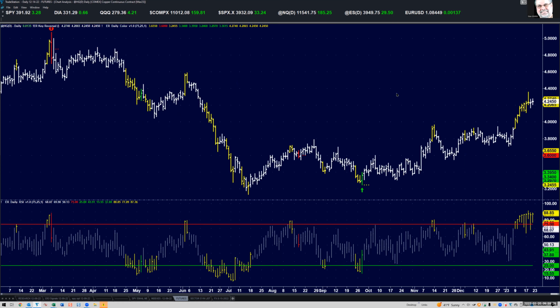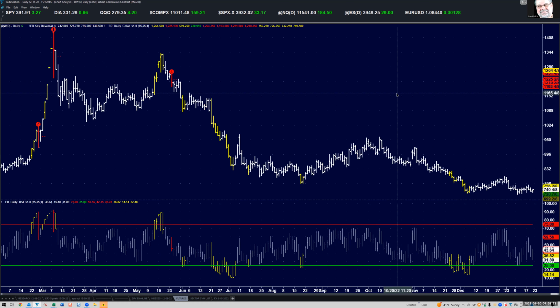Next chart, high grade copper, pretty much the exact same commentary. Maybe it'll come back down to 4 or a hair under. Next, wheat. We caught the top at the beginning of the war because of the series of limit up moves and the way the market moved.